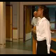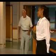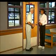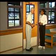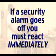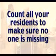Sometimes staff members do not work to prevent elopement, and residents do leave your facility. Residents may leave when security procedures are not followed. For example, doors could be left unlocked or open. Residents may leave if staff members ignore a security alarm. If a security alarm goes off, you must react immediately. Figure out what set the alarm off and count all your residents to make sure no one is missing.